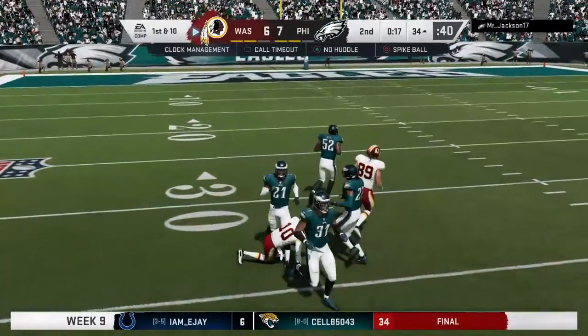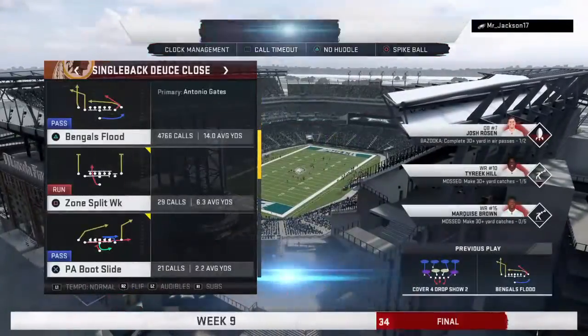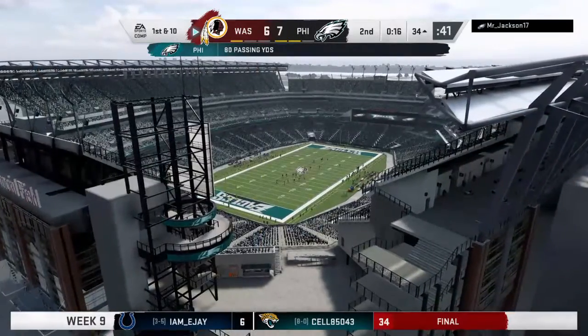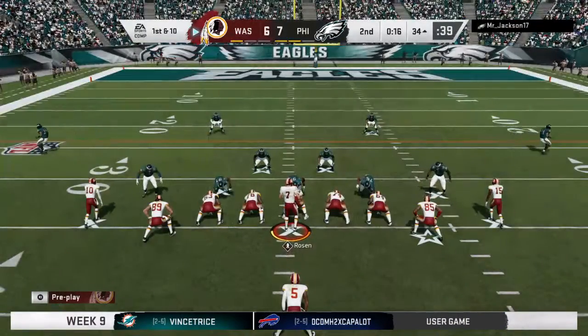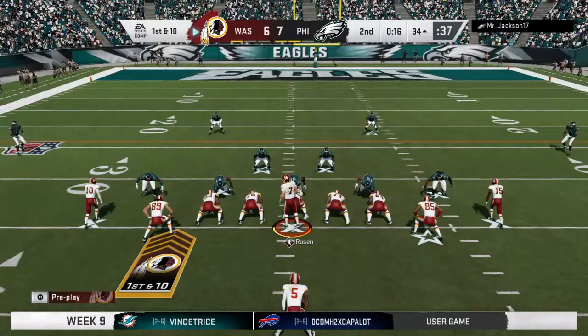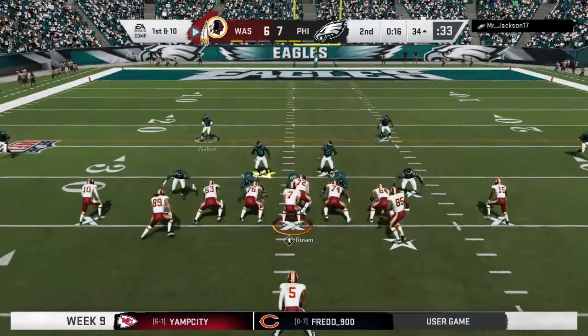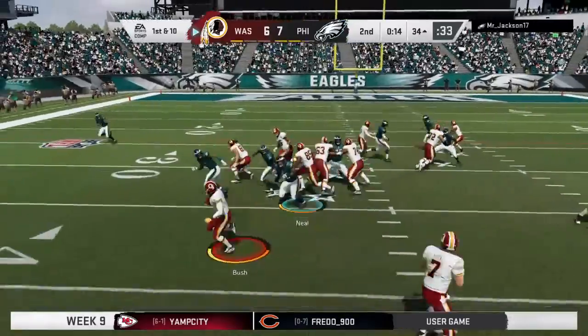And that's caught inside the 35. Now Washington going to use the second of their 3 timeouts as they stop it with 16 seconds to go in half number 1. So the big play changes the complexion of things. Here's 1st and 10 just outside the 30. They'll hand it off to Bush.